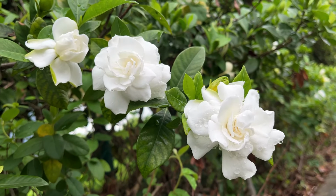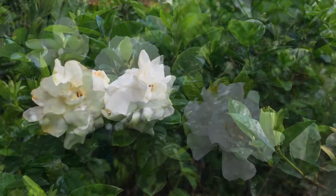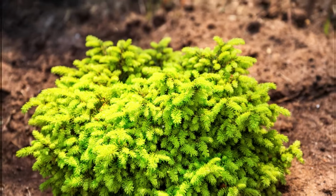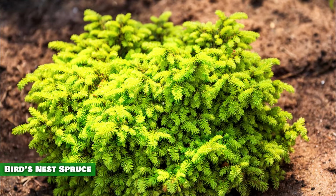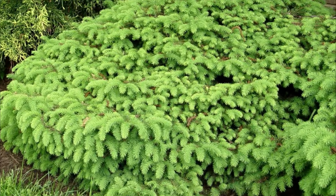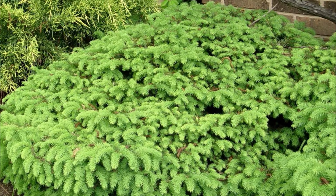Known for its large fragrant flowers that bloom in the summer, this shrub is a magnet for both gardeners and pollinators. Introducing the unique bird's nest spruce. With its distinct shape that resembles a bird's nest, this evergreen adds personality and charm to any landscape.